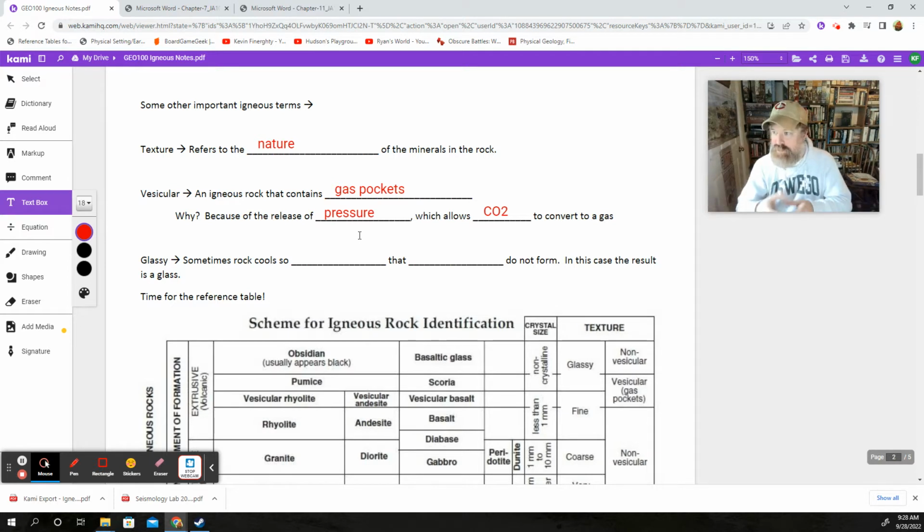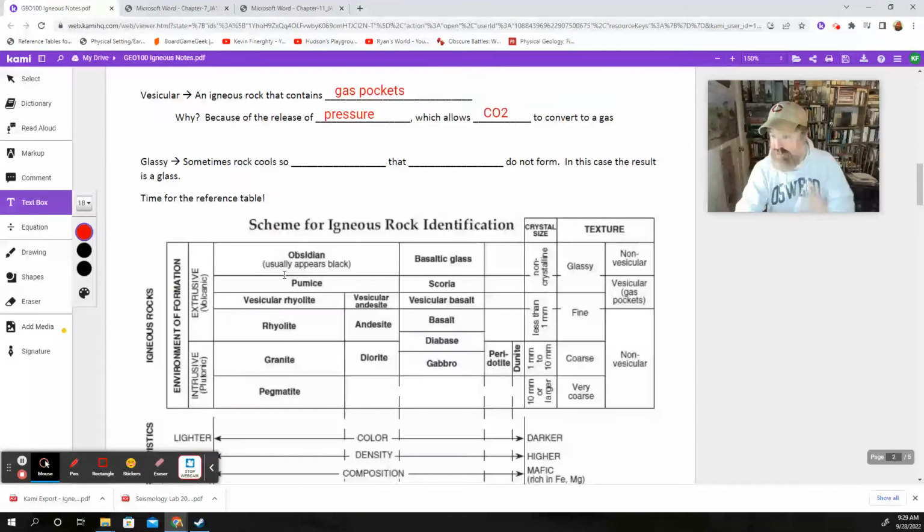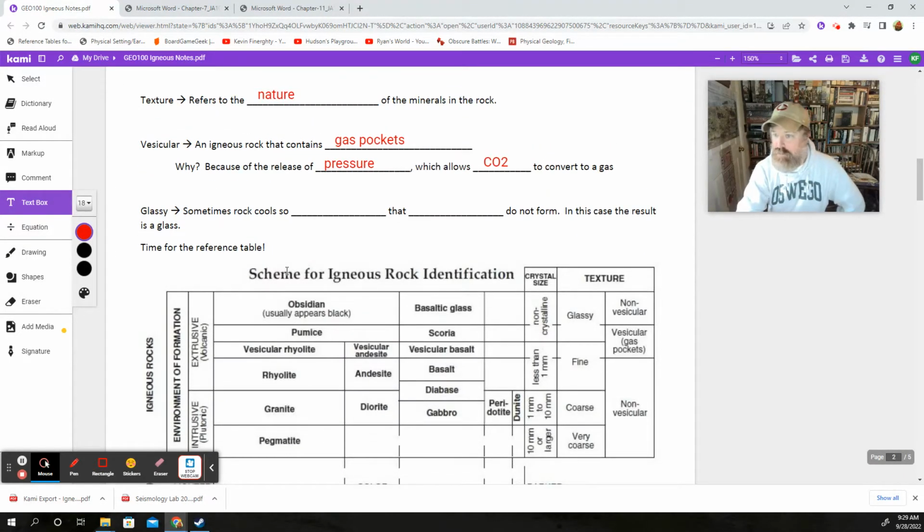So if you could take soda bubbles that come out of the top of that thing and instantly solidify them, freeze them, you would have a vesicular piece of soda, solid soda, I guess, right? Do that same thing in your head with lava. It comes popping out. That CO2 converts to a gas, turns into bubbles, but then solidifies. Because it's extrusive and it cools very quickly, it solidifies and it preserves those bubbles of gas in the rock.